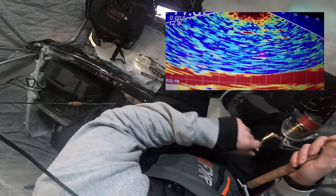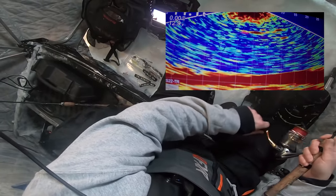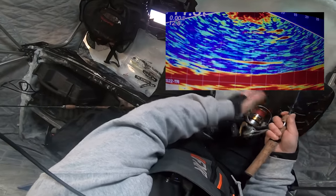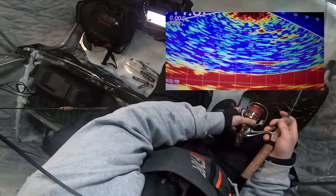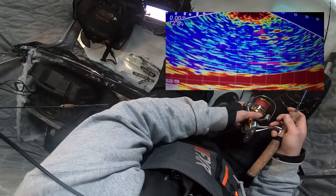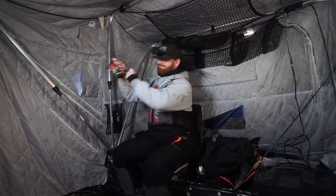Oh, there's one up there. That's definitely a lake trout up there. Just reel this right up in front of his face. Oh, there's one down below. Oh boy, that looks big too. Holy smokes, that looks like a huge mark. Drop down, see if we can get this one up high, chasing down.